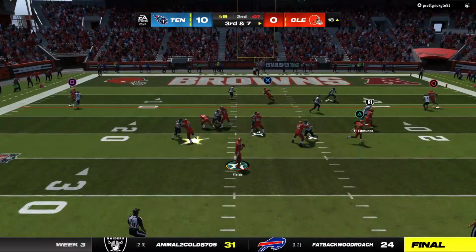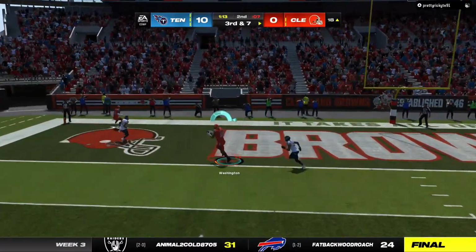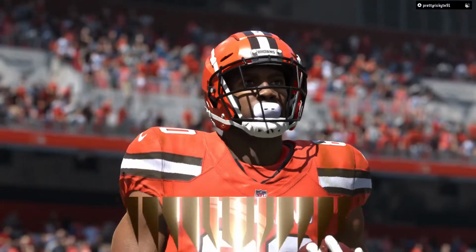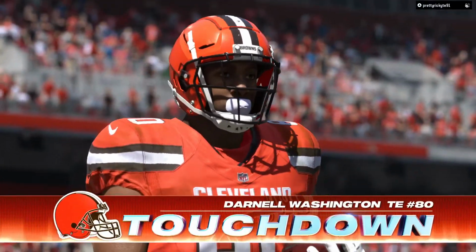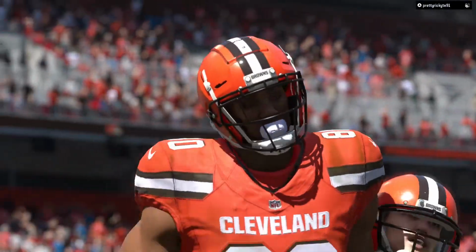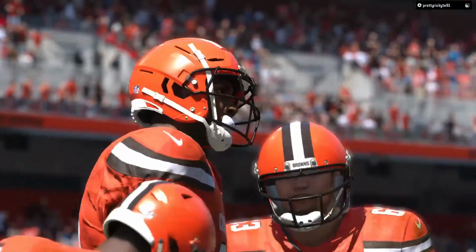Here's Fields, and that's going to be caught for the Browns. Touchdown. Washington, his 2nd touchdown on the season. And the Browns are back within a score.